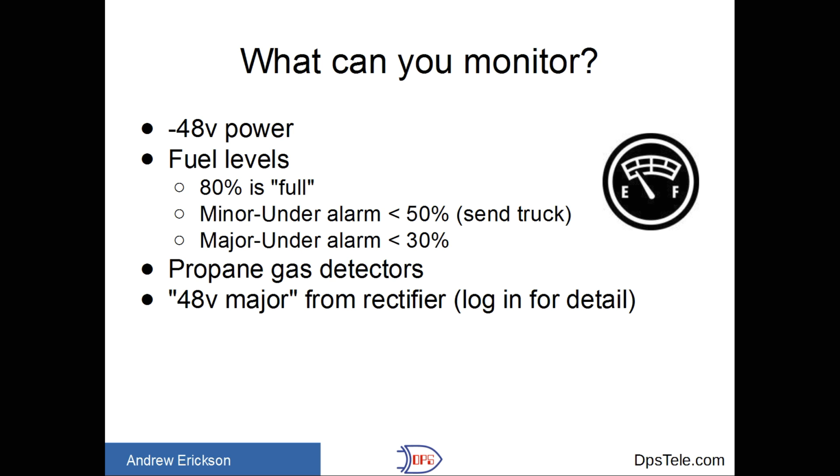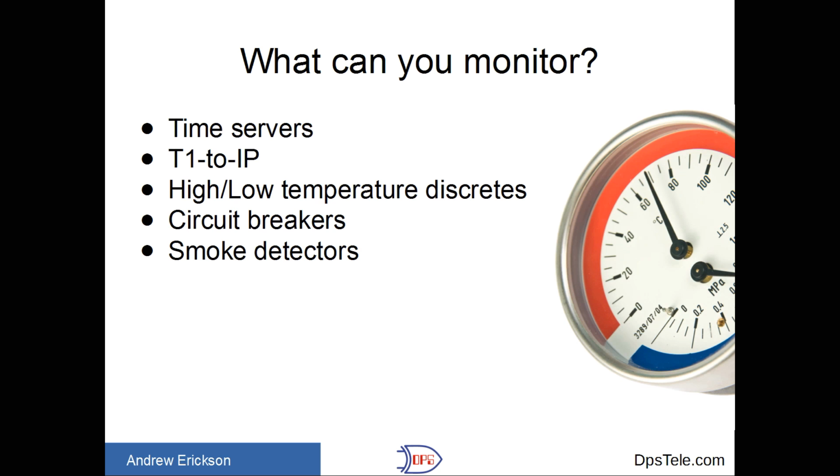There might not be a lot of detail, but that alarm alone will tell you that you now need to log into the interface of your rectifier. Usually your manufacturer will provide software, or it could be a web interface. You need to get in there and check it out. So you may not know everything in your base system, but you can have a shortcut built into it. So when you see that alarm, let's log into the rectifier and figure out what's going on.